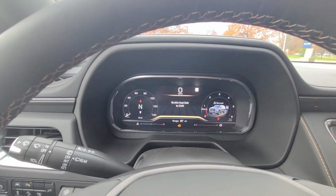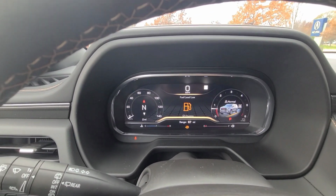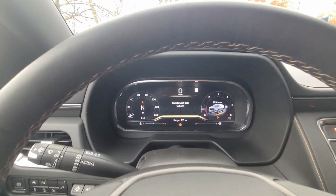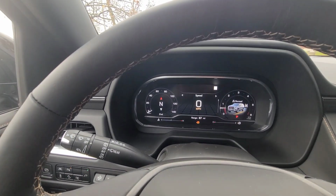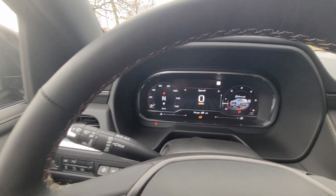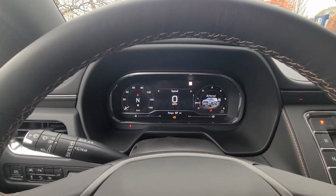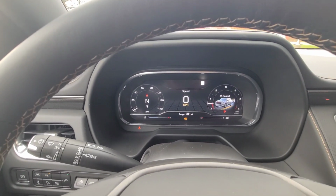And as you can see here, first off, we have the all-new digital gauge cluster that is found in the all-new 2022 Yukon. Now for the Tahoe, this instrument cluster is going to be found in the LT and above trim levels, and for the Yukon, the SLT and above. On Yukon, the SLE is going to have the analog gauge cluster, but still with the digital center screen, and the Tahoe LS is going to have the same setup as well.